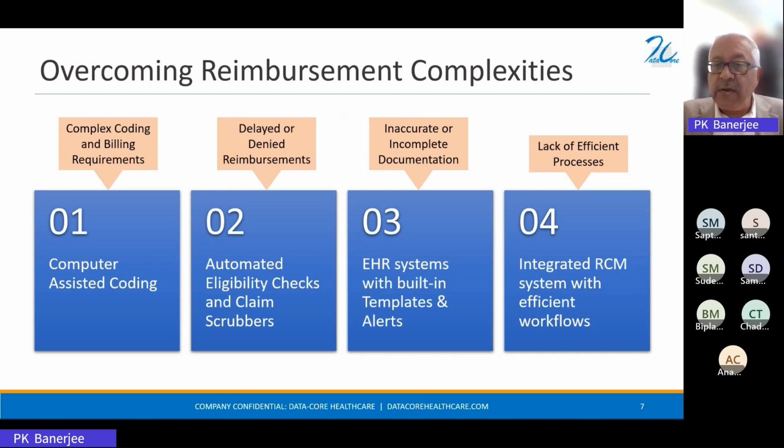Adopting an electronic health record with built in documentation templates and alerts work well to ensure proper and complete documentation. Most healthcare organizations have implemented integrated RCM platforms that offer standardized workflows and best practice guidelines. These technologies have enabled more consistent processes across different departments, simplified revenue cycle operations, and enhanced efficiency.